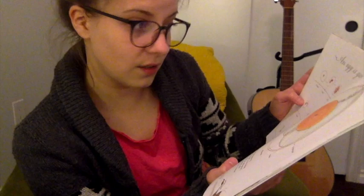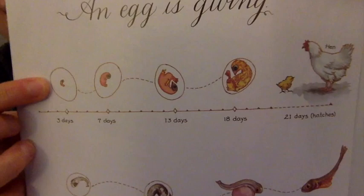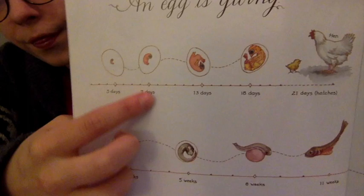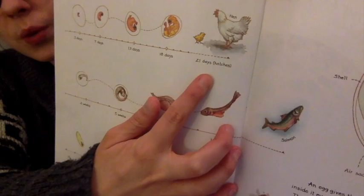So this is a cool picture. It shows you different stages of life. This is a chick after 3 days. Then after 7 days it grows to be that large. 13 days it grows and you can see it's starting to have its beak. 18 days, it's starting to have its feathers, and then after 21 days, it hatches.